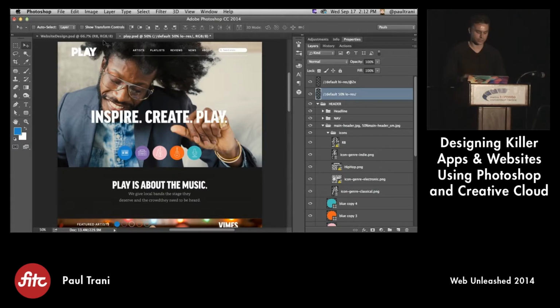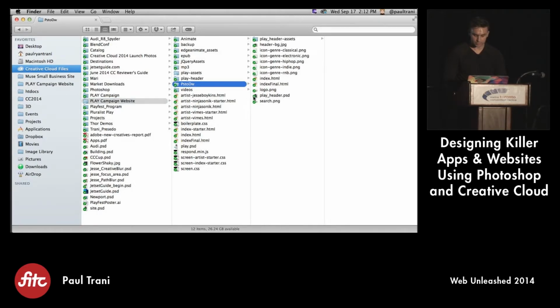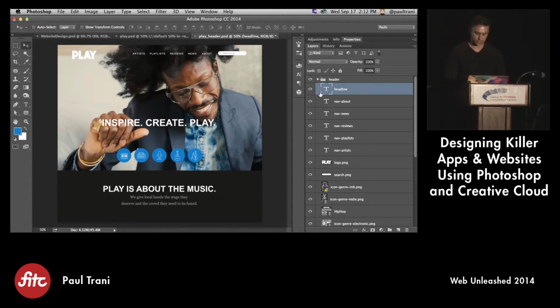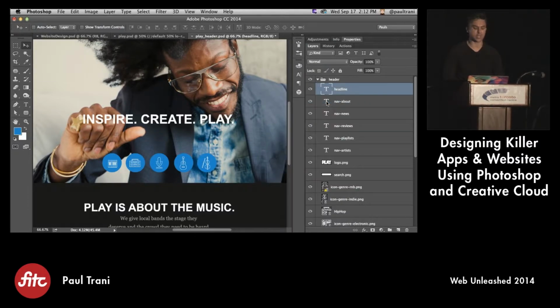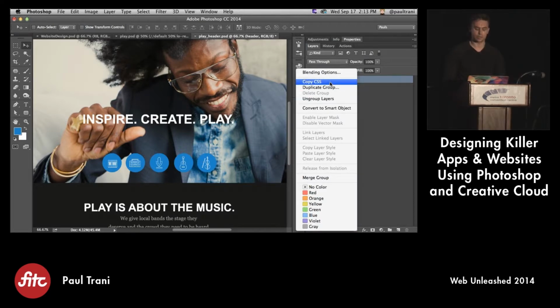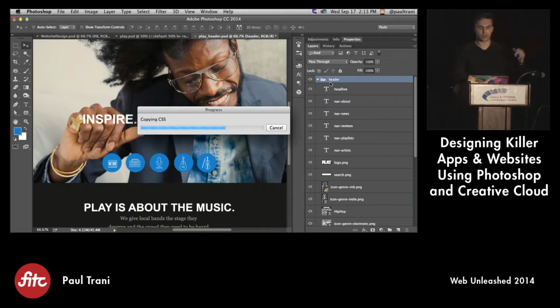I encourage you guys, if you're new or learning CSS, to do this, but really we expose all the CSS for any file or any layer. So this headline right here, you want the CSS? Right-click, copy the CSS for that layer. It's going to give me the position, the font, size, all that stuff. I'm so lazy, I just put everything in a layer folder, and I can copy the CSS for everything in there. So you could have shapes, you could have images, obviously text.